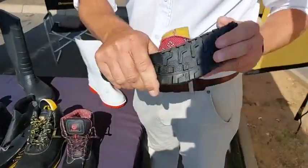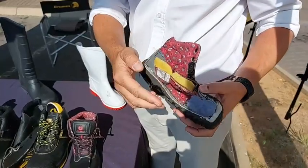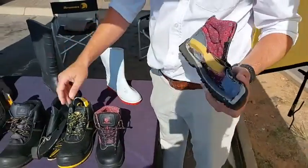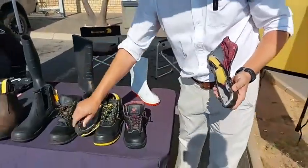That gives it its extra strength in terms of flexibility. We've also decided to make this into a metal-free option, which makes it lighter for the ladies. It's still hard enough. It does exactly the same job as your steel toe cap, which is 200 joules.